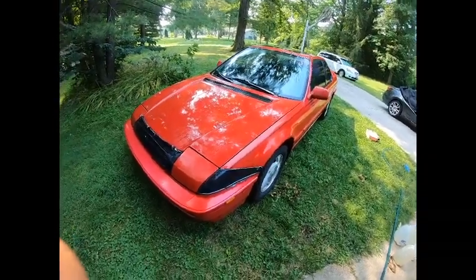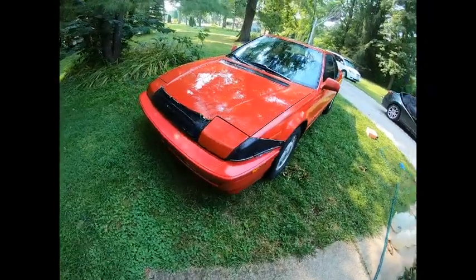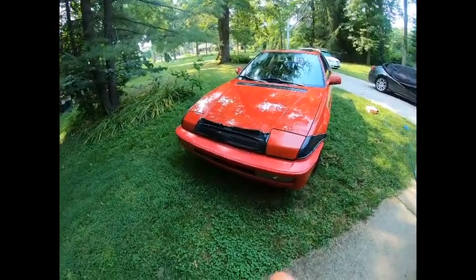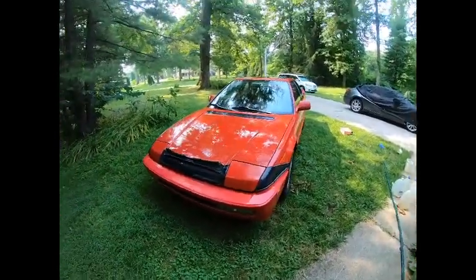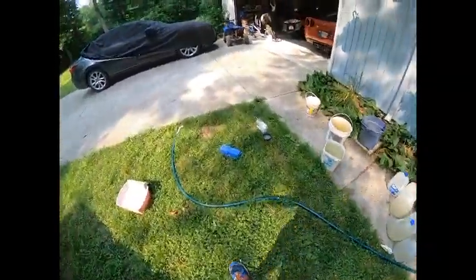Oh guys, so here's a 1990 or 1991 Honda Prelude. We have no idea what year it is. We're gonna wash it. How long do you think it's been since it was washed? When's the last time you think it got washed?